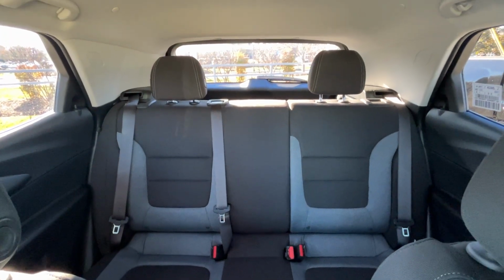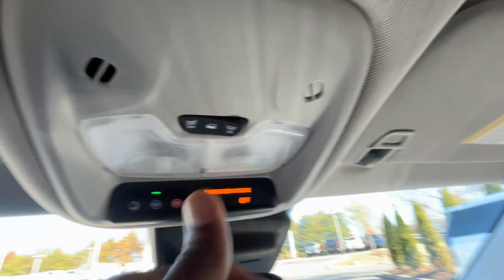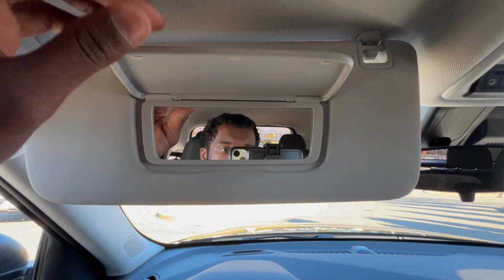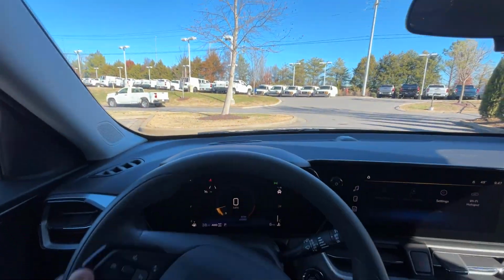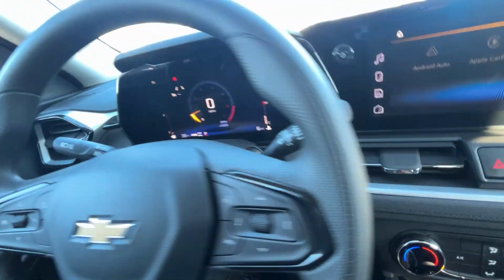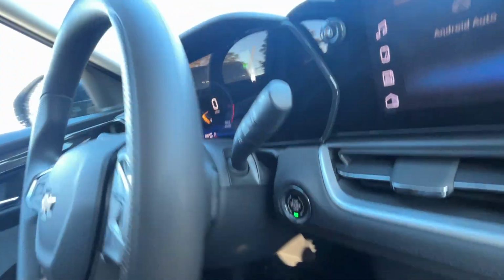There's a view of the back seat from up here. Vanity mirror. And then back to the steering wheel. Behind on the left side, we can toggle the track list and radio station presets. On the right side, we can control volume.